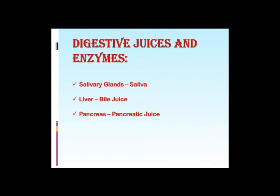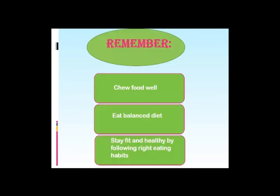Okay. Now, the different juices and enzymes that are released in our digestive system: salivary glands, which are present in the mouth, release saliva, and the liver releases bile juice. The pancreas releases pancreatic juice. So these are certain accessory organs which do not directly participate, but they release some enzymes and juices into the organs to carry out the digestion process, supporting digestion in our body.